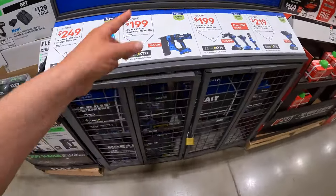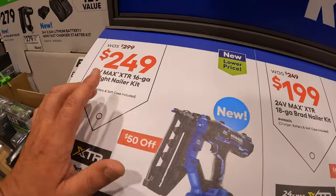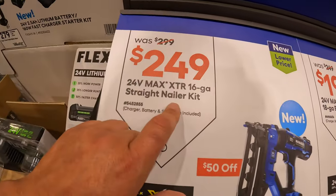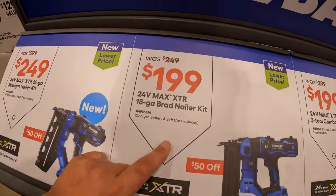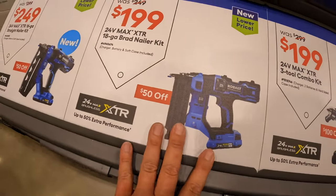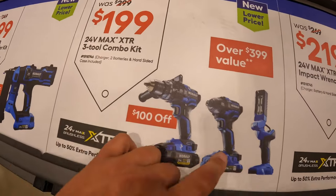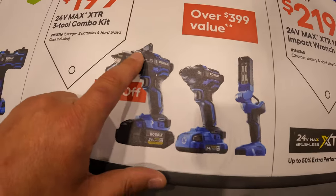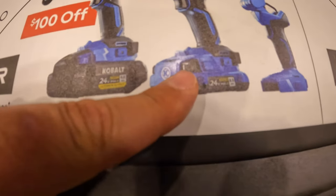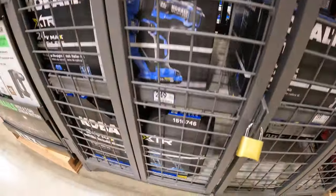Cobalt does have some XTR deals going on. $249 for their 16 gauge straight finish nailer as a kit, comes with a 2 amp hour battery and a charger. $199 for their 18 gauge brad nailer as a kit, comes with a 2 amp hour battery and a charger as well. $199 for their XTR 3 tool combo kit. Got a light, hammer drill, impact driver, a 4 amp hour ultimate output battery and a 2 amp hour battery, charger and a hard case, I think. It comes with a hard case.